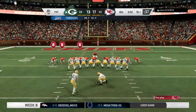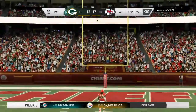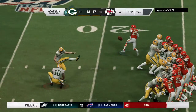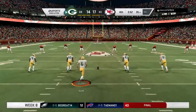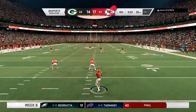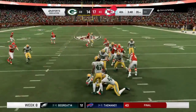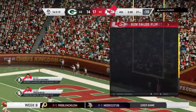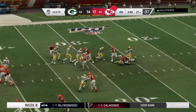Extra point try now for Crosby. And this is up and good to make it a 17-14 game. Makes the score, Chiefs 17, Packers 14. So they throw the pick 6. They'll get another shot at it now as this one's in the air. This fielded at the 2, and he'll take this across the 25, a couple extra yards up to the 27-yard line. Chiefs take over 1st and 10 at their own 27-yard line.